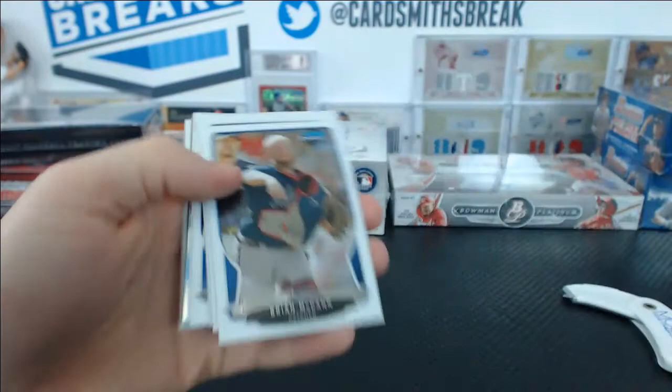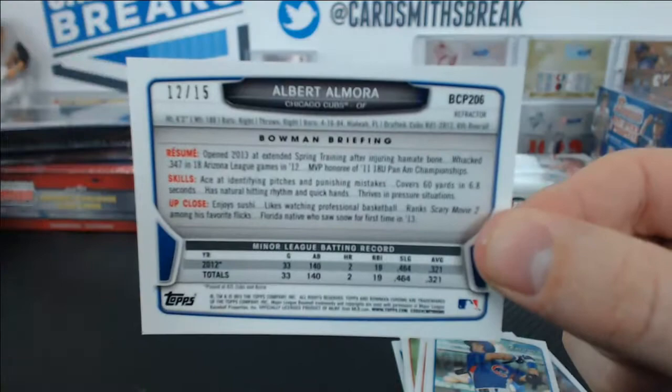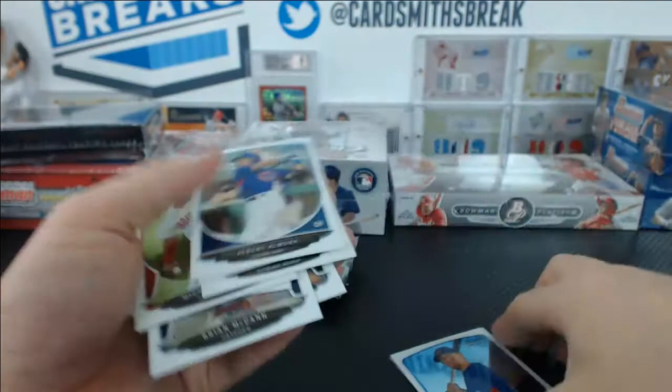There's still time. Oh, black refractor time. R.A. Dickey and Albert Almora black. Very nice. You know, these are numbered to 15. 12 of 15. I swear they're only in the jumbo Bowman Chrome boxes. Albert Almora black refractor to 15 for Chris. Beautiful. I love those.